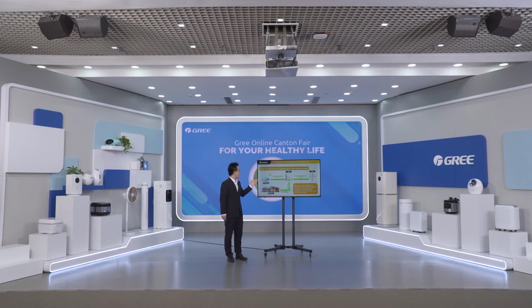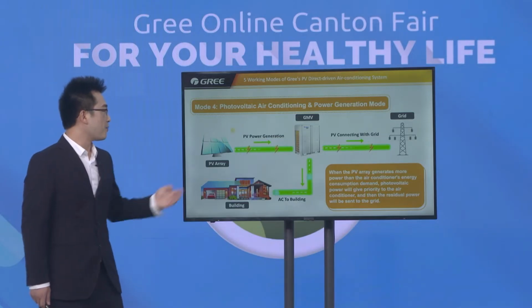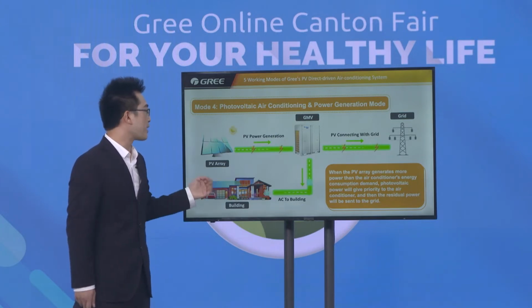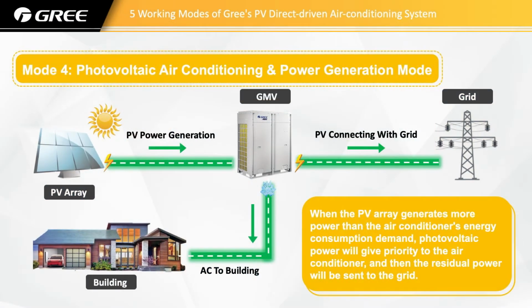In mode 4, the photovoltaic air conditioning and power generation mode, when the PV area generates more power than the air conditioner's energy consumption demand, the photovoltaic power will be given priority to the air conditioner and then send the residual power to the power grid.